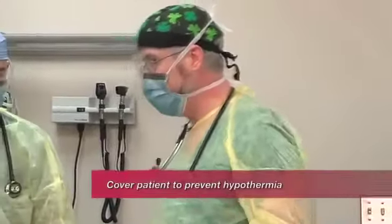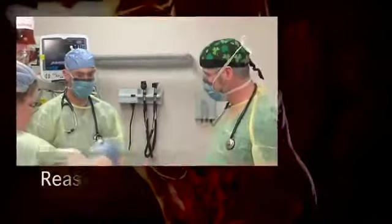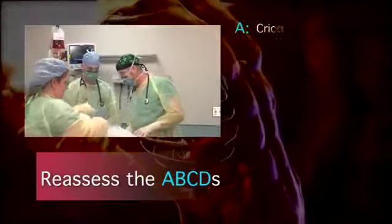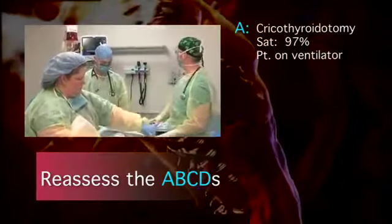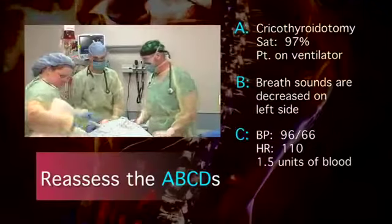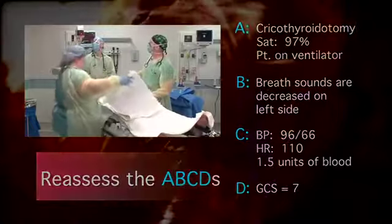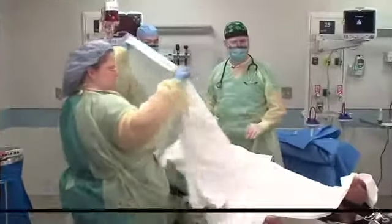Okay, we got him exposed now. Let's cover him up so he doesn't get cold. Last thing we want is hypothermia. Now let's reassess our ABCs. So he's still hooked up to the ventilator. We're breathing at 12. What's his O2 sat? 97%. 97%, super. And he's gotten how much of that blood? He's gotten 1 unit in and he's got the other unit halfway in. Super, so we're making a little bit of progress there.